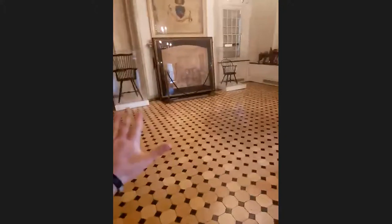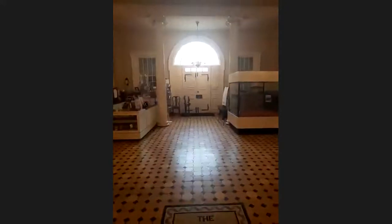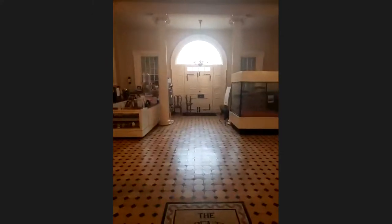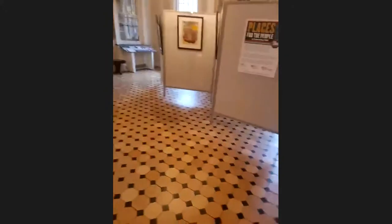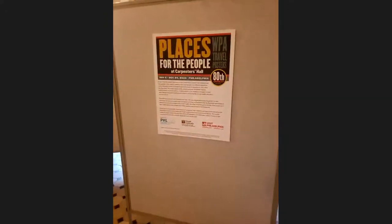And we know from historical records that the First Continental Congress would have met here on the left side of the building. There, at the time of the First Continental Congress, would have been a hallway through the center of the building, separating the space into two rooms. And on the right side here, you can see our exhibit, Places for the People.